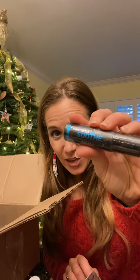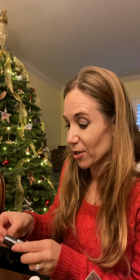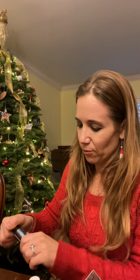So this is the last thing I got, the new Soothe CBD roller. It has eucalyptus, peppermint in there. So it could definitely be good for breathing, but also good for sore muscles. I got the 300 milligram.